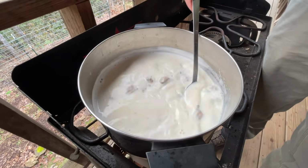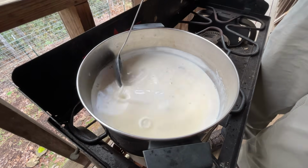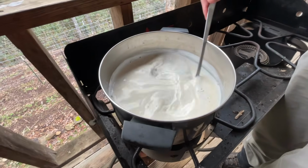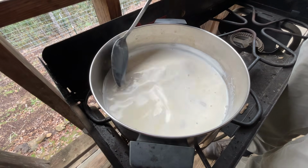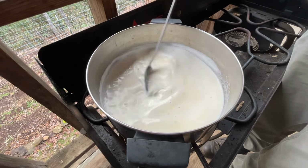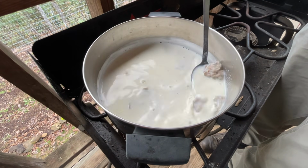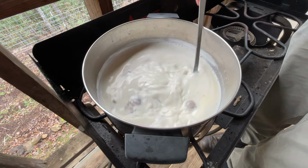Some people will put a thermometer in it. I don't even know what the correct degrees is. I'll just use my finger. So old way, I guess, but I stick my finger in it till I almost can't stand it, and that's when I put them in. And then I leave them in there till it comes back up to that temperature. When you put the cold oysters in there, it'll suck the heat out of it. And when it comes back up to where I can barely put my finger in it without it burning me, that's when I know they're probably done.